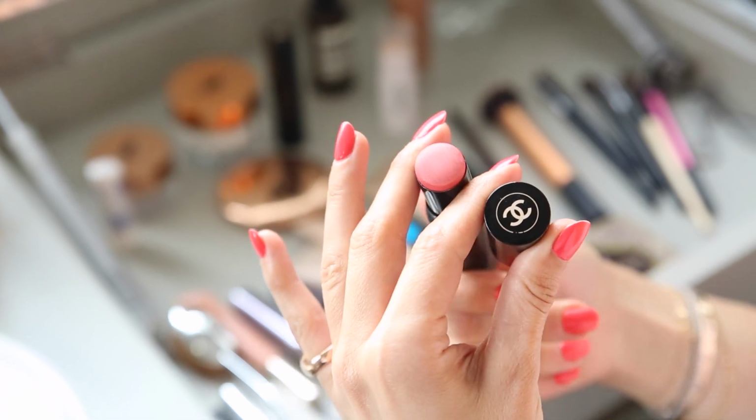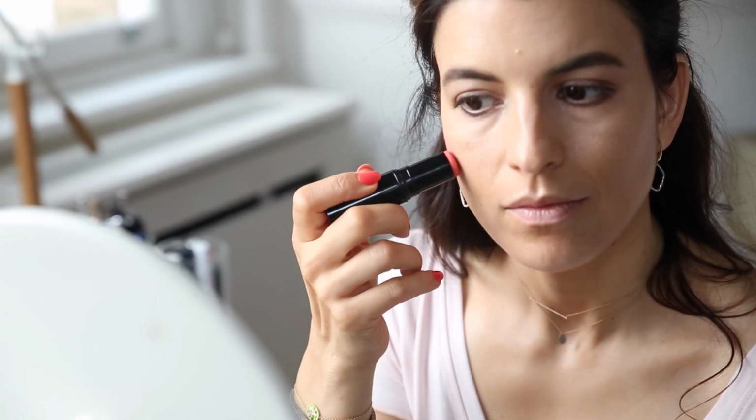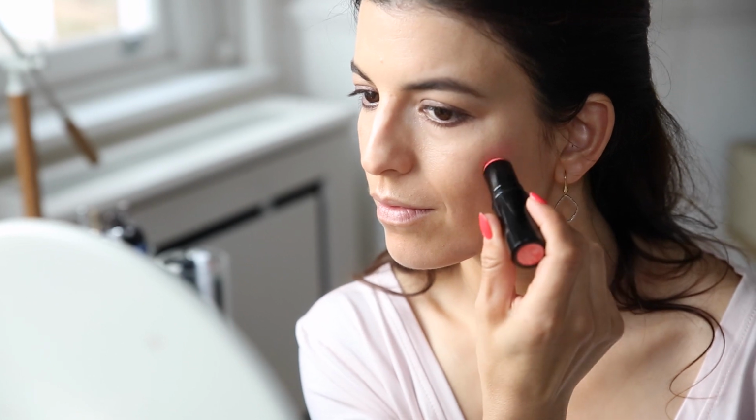And finally, I'm giving myself a little rosy cheek with this cream product from Chanel called Les Beige blush number 21. I just tap a little bit on my cheeks and I lift it up because I want that lifted, youthful look.